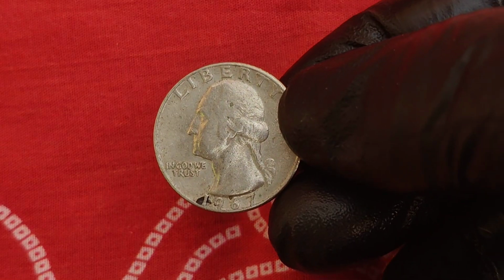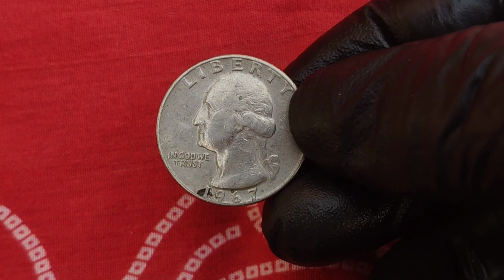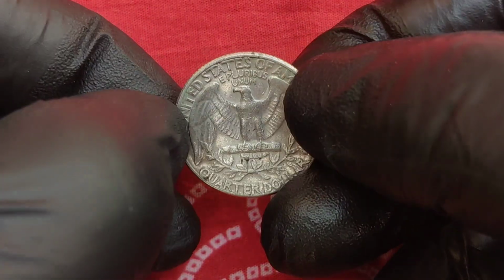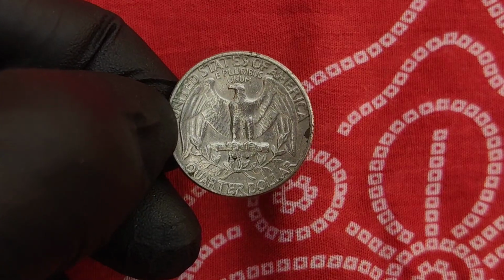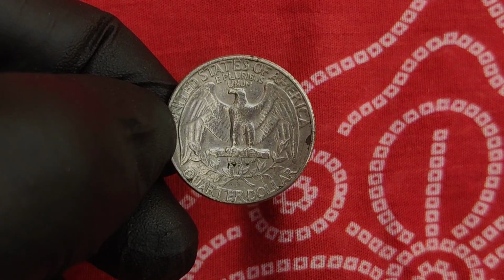Next coin, number 3. Now, we step into the late 1960s, an era of change, chaos, and silent miracles in the US Mint. The next treasure on our list might look modest at first glance. But behind its quiet surface lies one of the most hauntingly rare stories in the world of modern American coinage.